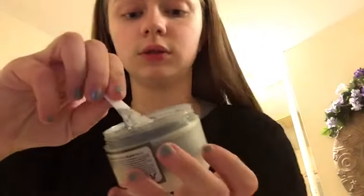Okay guys, about to do the Aliza Vecca Milky Piggy Carbonated Bubble Clay Mask. It's oxygenated, so when it's exposed to oxygen, it bubbles. Oh my gosh. Look at that. Look. Oh my gosh.